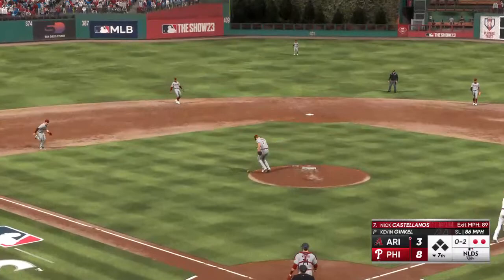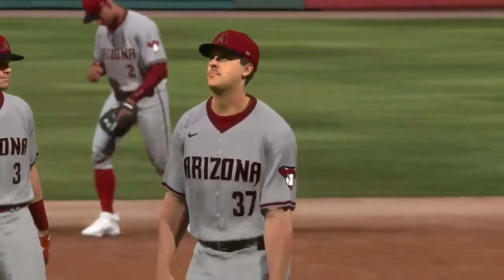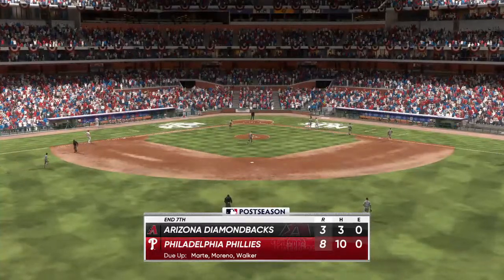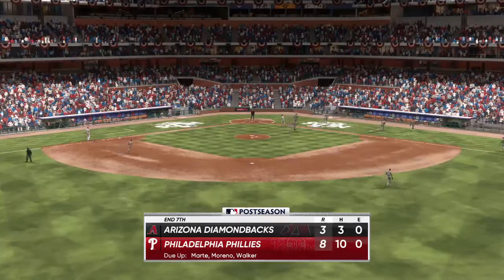Ouch, that one drilled him. Fires over to first. And Castellanos is out. And that will end the inning. So they get 1 run, 1 hit, no errors, and no one left. 8th inning coming up. It's the Phillies 8 and the Diamondbacks 3.